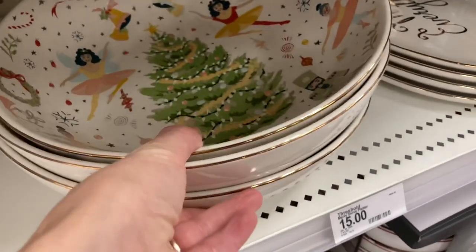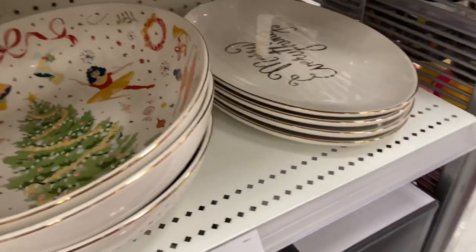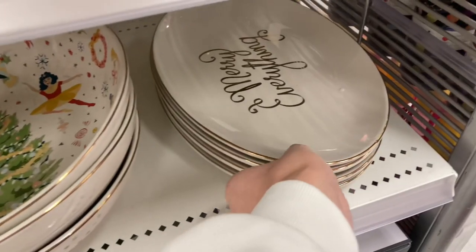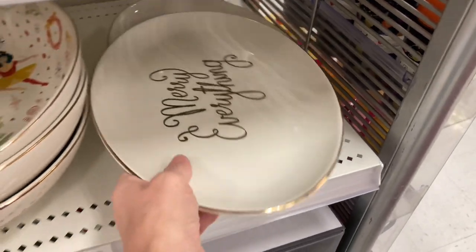And then I love this section up here. I think it's very fun and festive. I love this bowl. And then I also love the oval plate that goes with it that says "Merry Everything." So I wanted to show you guys this section as well.